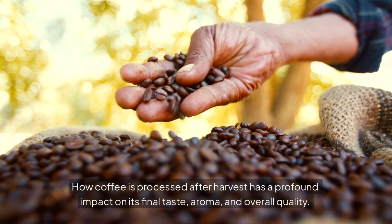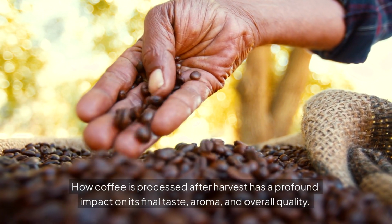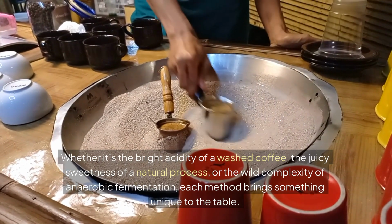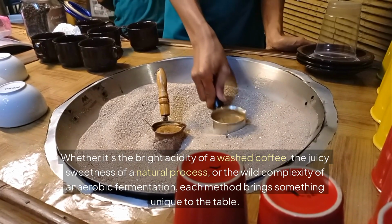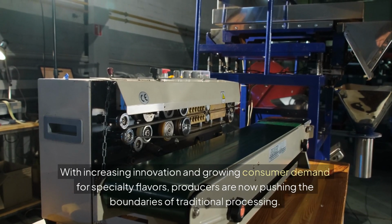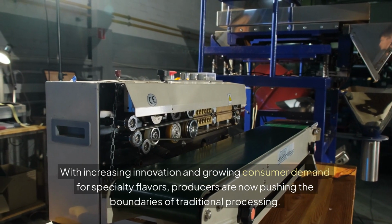How coffee is processed after harvest has a profound impact on its final taste, aroma, and overall quality. Whether it's the bright acidity of a washed coffee, the juicy sweetness of a natural process, or the wild complexity of anaerobic fermentation, each method brings something unique to the table. With increasing innovation and growing consumer demand for specialty flavors, producers are now pushing the boundaries of traditional processing.